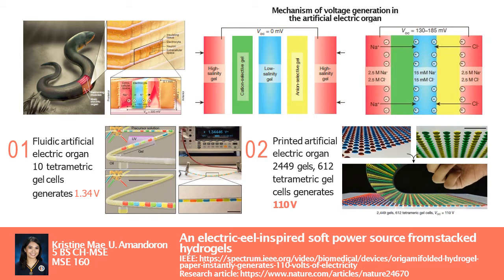Upon initiation of registered contact, tetrameric repeating units of hydrogels in sequence form ionically conductive pathways, forming gradients across selectively permeable compartments which generate a potential difference.